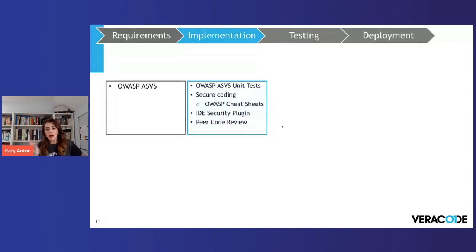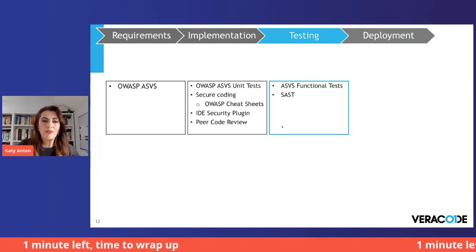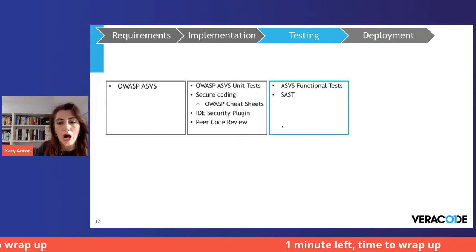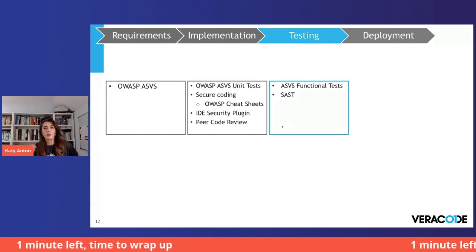Once the code has been merged into the main development branch or master, we can trigger tests at this point. The first that can be used are the functional tests derived from the ASVS requirements, but we can also trigger, for example, a source code analysis, a SAST, to verify the security of the entire code. And then we prepare the code to be deployed in production.